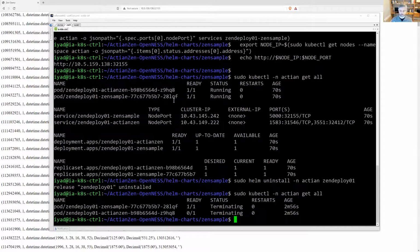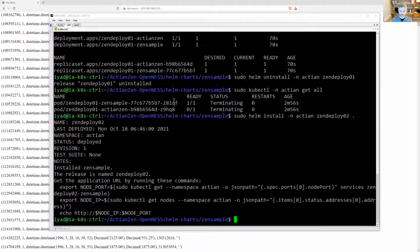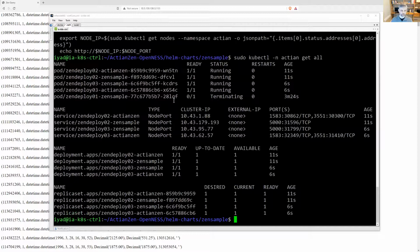But I can redeploy it. Actually, we can just deploy a new one. We'll call this 2. And we can deploy 3. And as you'll see, we'll have multiple services now running. And they're all configured appropriately.